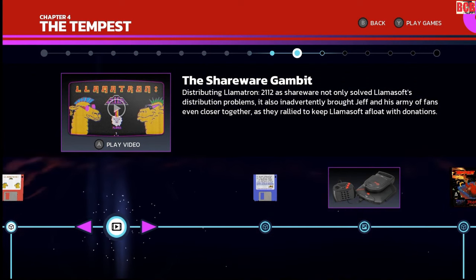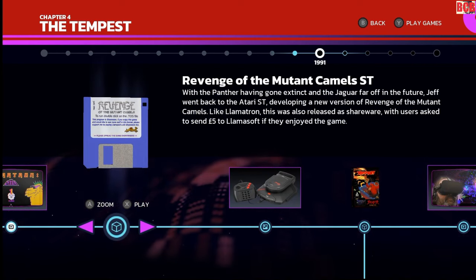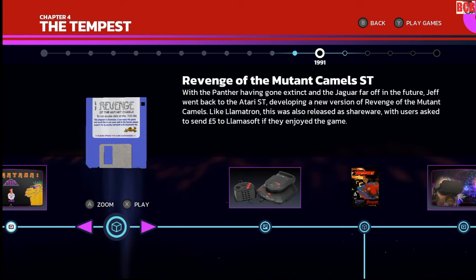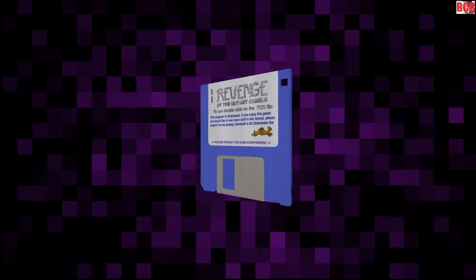Just loving these videos. They are just amazing. Love this, love this. So, Revenge of the Mutant Camels ST. With the Panther having gone extinct and the Jaguar far off in the future, Jeff went back to the Atari ST, developing a new version of Revenge of the Mutant Camels. Like Llamasoft, this was also released as shareware, with users asked to send a donation. Very cool.